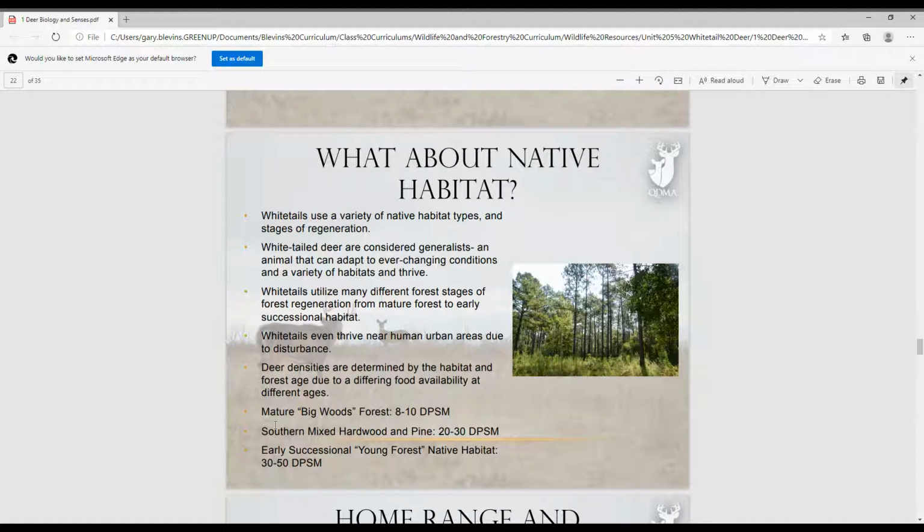So imagine if you go and you clear cut a property. You take off all the trees and then you let it grow back. So those next 10 years after you clear cut a property, it's going to be really thick, nasty brush, briars and bristles and all kinds of just really, really thick stuff. That is actually ideal deer habitat.